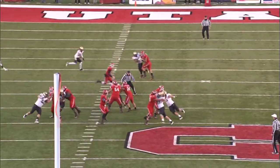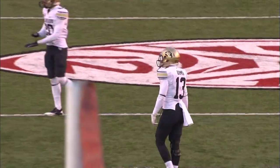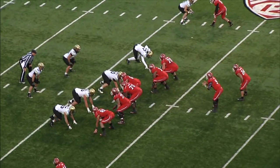Wow, now, flag. What is the flag for? He made the catch. Or he did not make the catch. It went behind him, I beg your pardon. Oh, I thought he had the ball. Yeah, the ball got there, and Parker Orms hit him. I can't believe. To his right with the running back, Vakapuna.